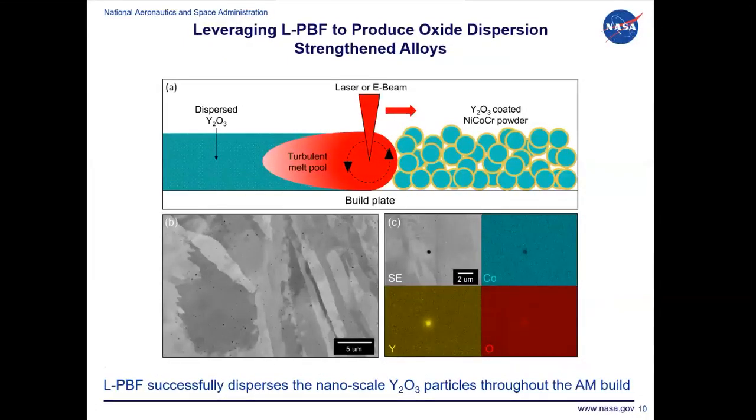Okay, and so through some trial and error and exploring laser parameters, we were able to successfully take that coated nickel cobalt chrome powder with yttria and produce dense builds with that, where the yttria gets finely dispersed throughout the build. And you can see here on the SEM image, these really fine black dots. And through SEM-EDS, and we'll later show TEM analysis, those black dots are yttria oxide. And you can see they're finely dispersed through our build. They aren't agglomerated on grain boundaries. They stayed very fine, so we're at the nanoscale length scale in diameter. And so, initial microstructural calibration seems to suggest that we were able to produce these ODS parts.